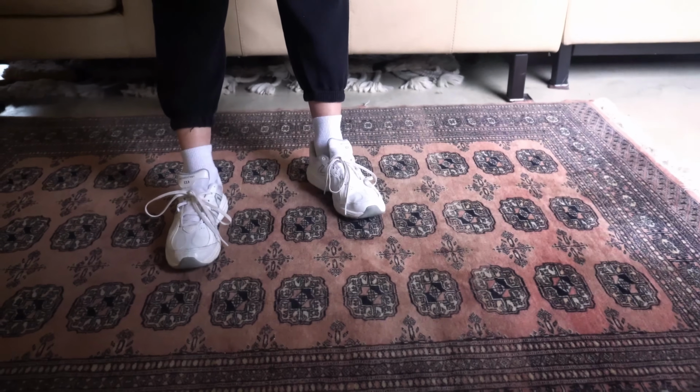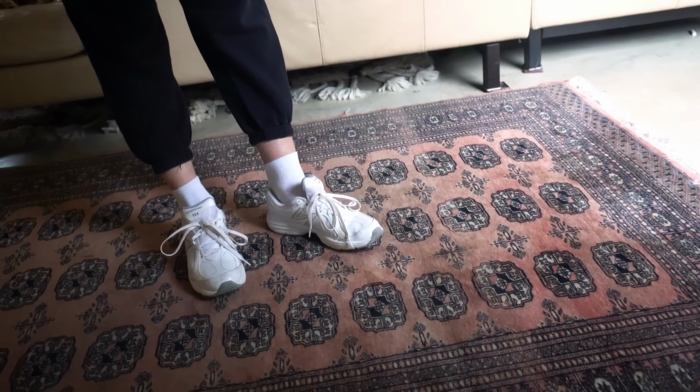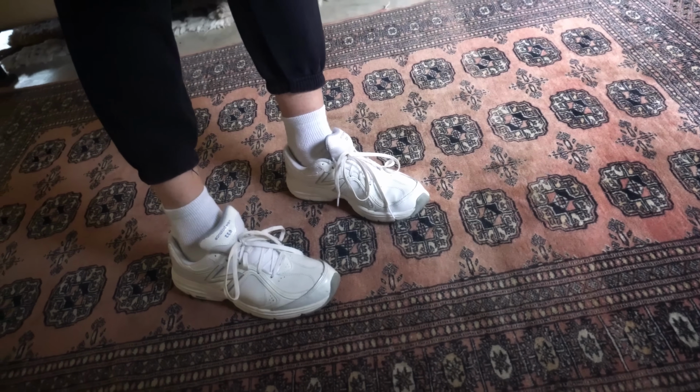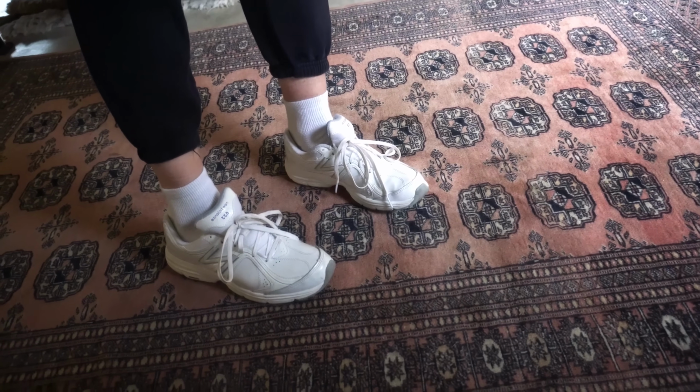And then you may remember I thrifted these when I did my maximalist metropolitan athleisure look, and these were just those New Balance that I found at Savers. They've kind of become my favorite go-to shoe. I love just having a white sneaker on, and I threw on white socks with them.